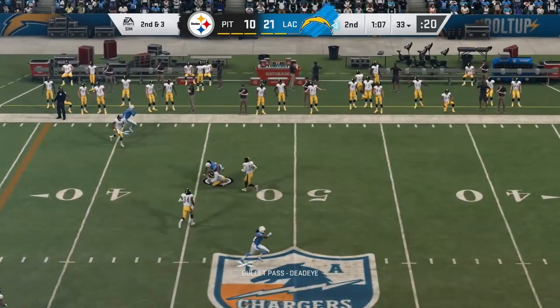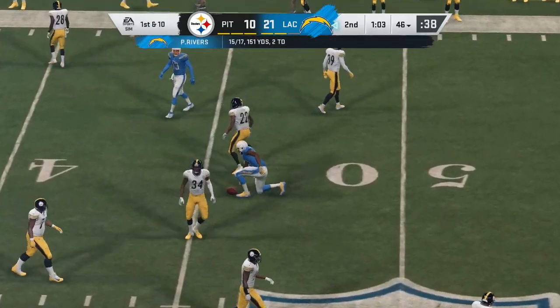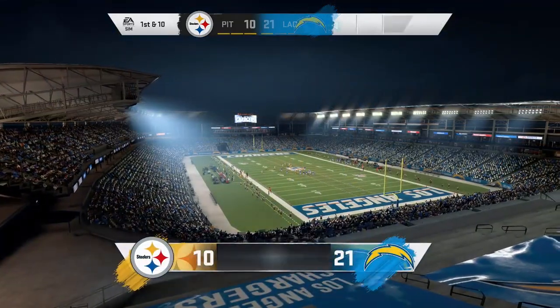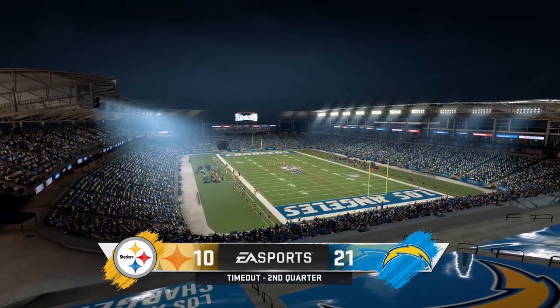Throwing again on second down. Rivers, that's complete to Williams out of the backfield. And he slips up past the 45 before being tackled. Now the Chargers will use the second of their timeouts, as they'll stop it with just over a minute to go before halftime.